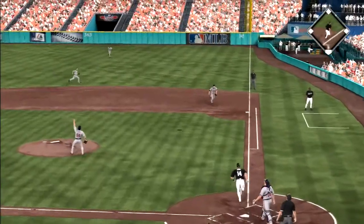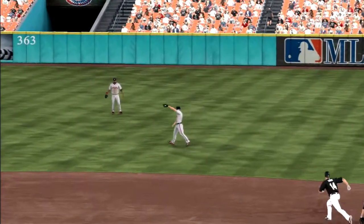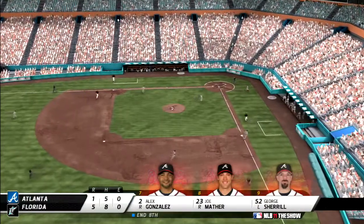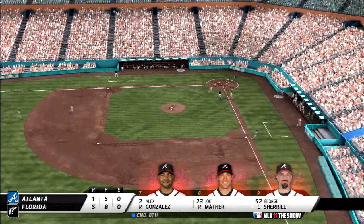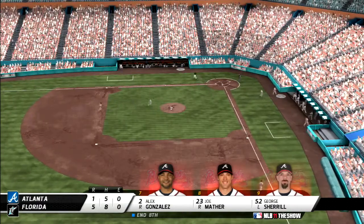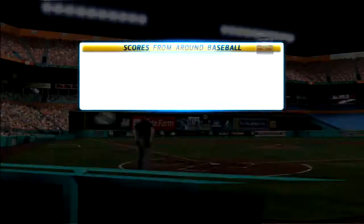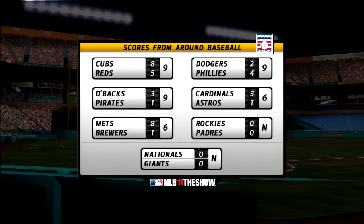Now a fastball that's popped up out towards short right field. Ugla has got it, and the side is retired. So they're held in check here this half of the inning. We've played 8 full. It's the Marlins 5 and the Braves 1. Time for one last look at our National League scoreboard to see what's happening elsewhere.